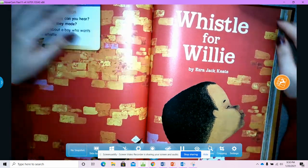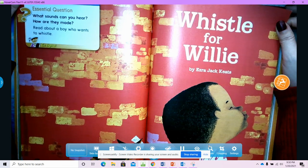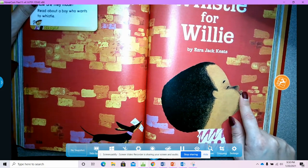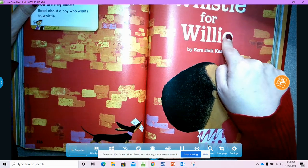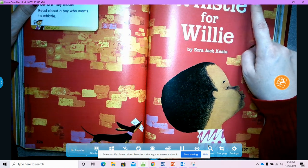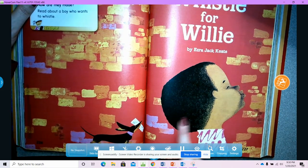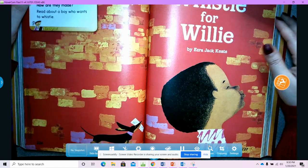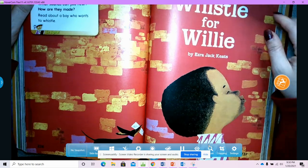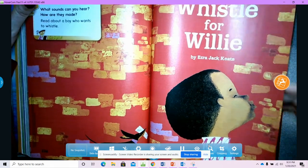Okay, just from looking at the title, what do you think the story is going to be about? Well, I see a dog and I see a boy. He's trying to whistle. The name of the book is Whistle for Willie. So I think the story is going to be about somebody named Willie and trying to whistle. So now I'm just wondering which one of these two is going to be Willie and who's trying to whistle. This book is written by Ezra Jack Keats. So remember, as we're reading the book, try to think about what's the problem that the character has in the story. Here we go.